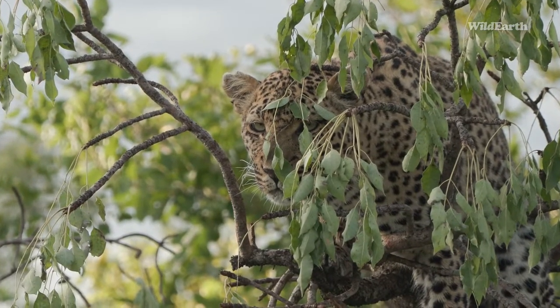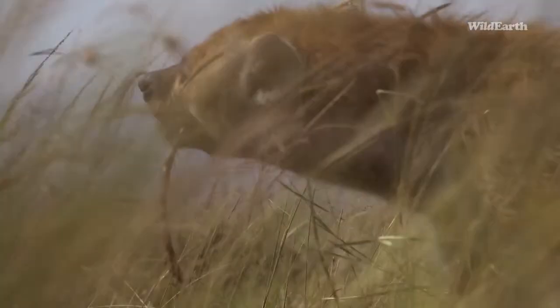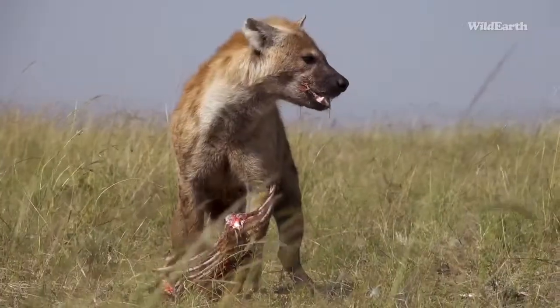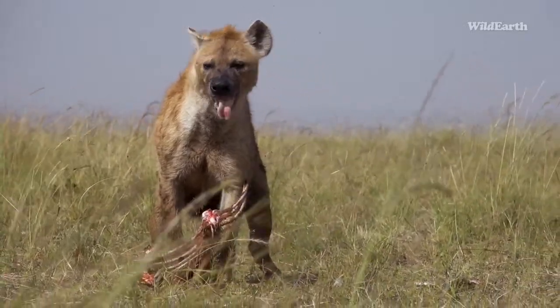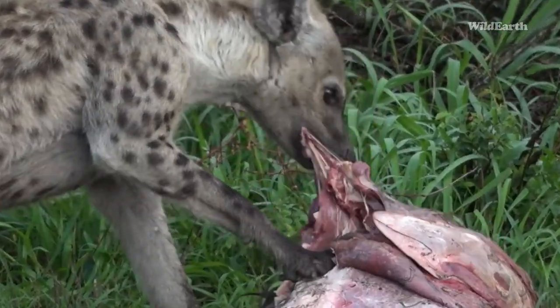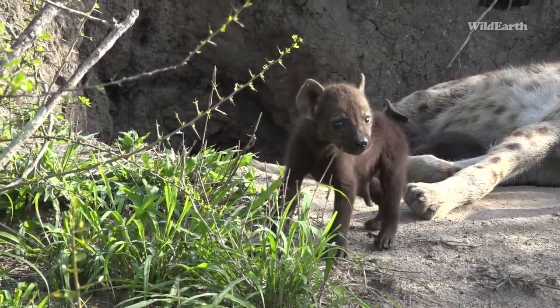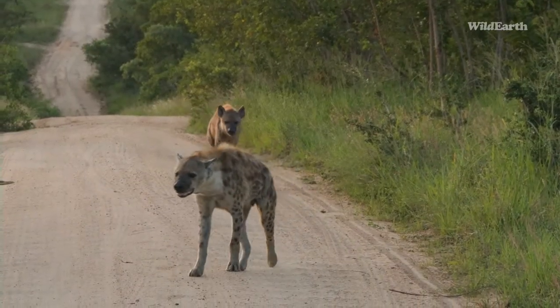The foraging practices of the spotted hyena exemplify their remarkable adaptability and intelligence. Even cursory observation of spotted hyenas will lead to the inescapable conclusion that they are far from gormless thieving twits. These are complex, fascinating, resourceful animals, deserving of immense respect.